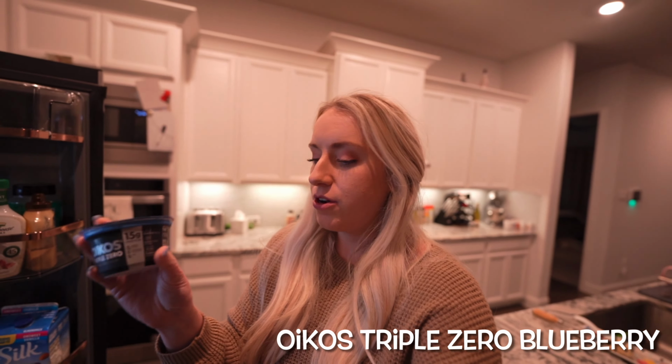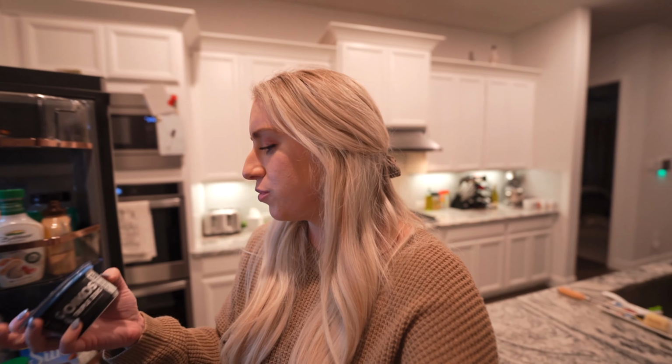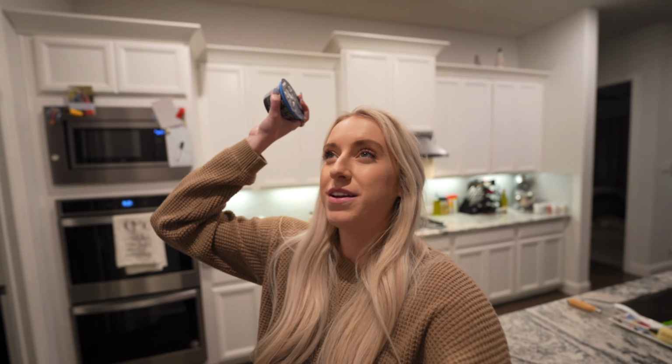Blueberry yogurt. It's Oikos Zero. 100 calories, 15 grams of protein, 10 grams of carbs, so really good way to cap off your carbs and protein for the day. And then I'm done. So that's exciting. Now it's time to take a bubble bath and read.